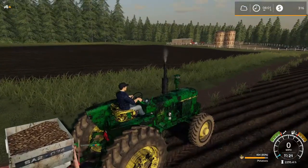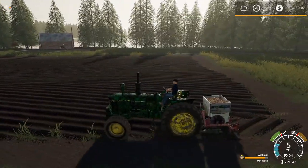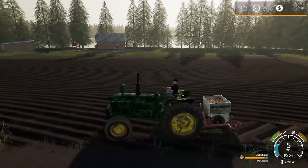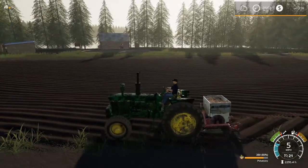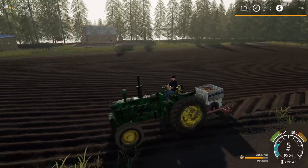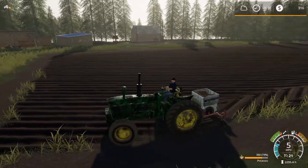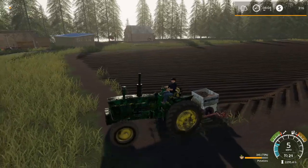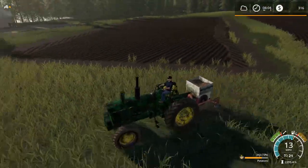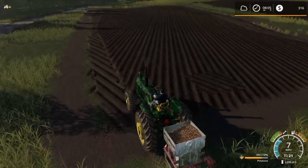Alright, let's see if we can get a little bit different perspective on this thing. And we'll go from this side. That's just ripping grooves right into the dirt, isn't it? I knew potatoes had kind of a special planting technique. I didn't realize how dramatic it was, though. Never planted potatoes before. I'm really making a mess out of the job, but the job is getting done. I guess that's what really counts, right? Right.